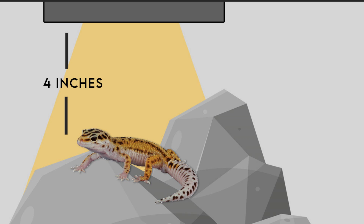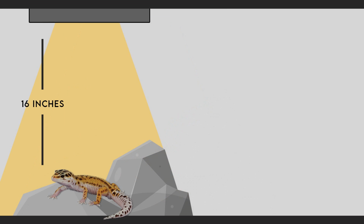Now, too close, you run the risk of exposing your gecko to a higher UV index that would harm them. Therefore, they would be more reluctant to expose themselves to that. Too low, and they won't even feel the benefits of the UV.